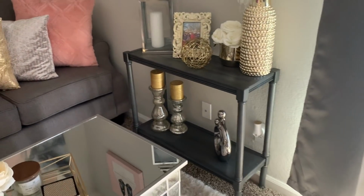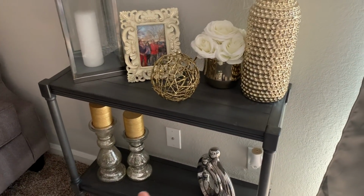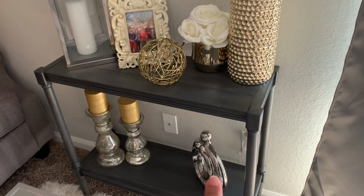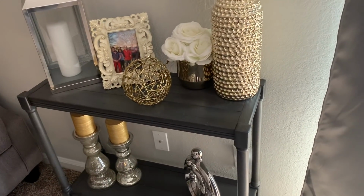And then I have this little area right here. Those candlesticks, I think I got from At Home store. This is from Burlington's. This little gray stand I got from TJ Maxx. TJ Maxx, Burlington's, or Ross.